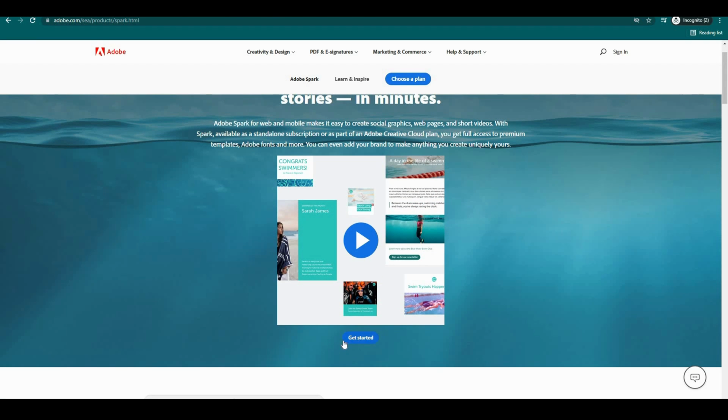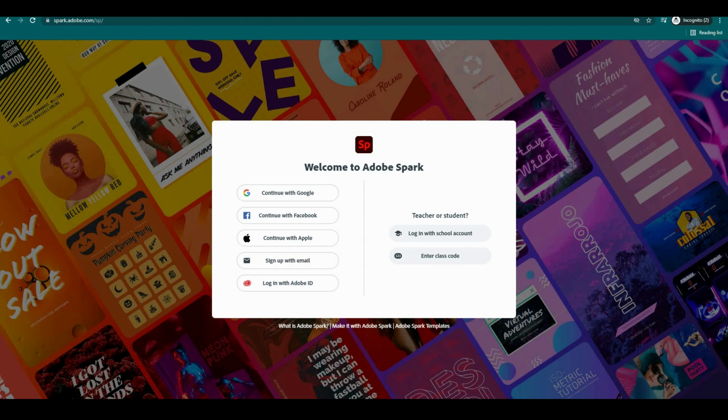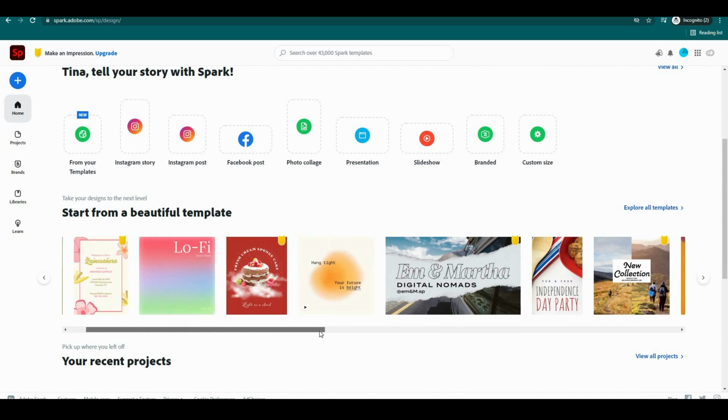If you're going to come on this website, I want you to click on Get Started Now, and then you're going to land on this page where you can create a free worldwide account. You can sign up using your Google account, Facebook, Apple, or you can directly use your email address. Once you're done with that, when you log into your account, this is what it looks like. You can see here that you can browse different templates from this website.